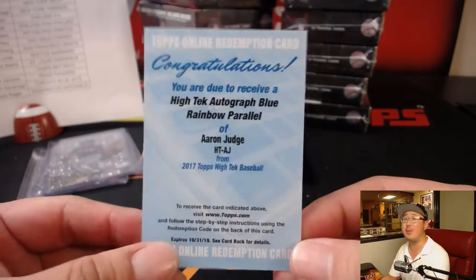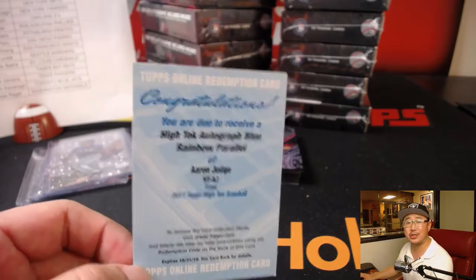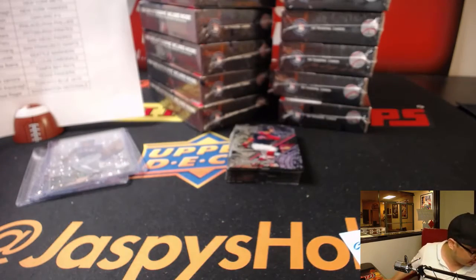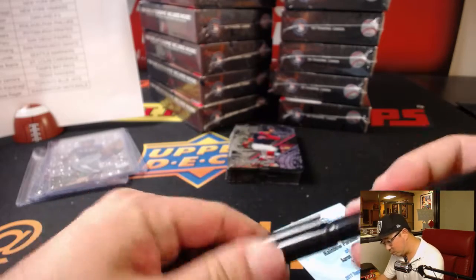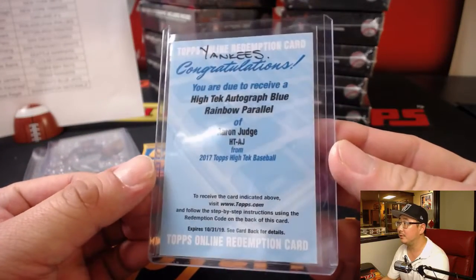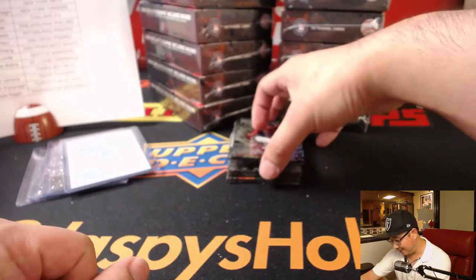And wow, boom, Aaron Judge. High-Tech autograph, blue rainbow parallel. Aaron Judge, all rise, here comes the Judge. Blue rainbow is out of 75. Joe Kavanaugh with the Yankees gets one of the Bronx Bombers, or Baby Bombers, I guess is what they're calling them, right? That is strong. Is Kavanaugh even still awake? He might be asleep at this point.